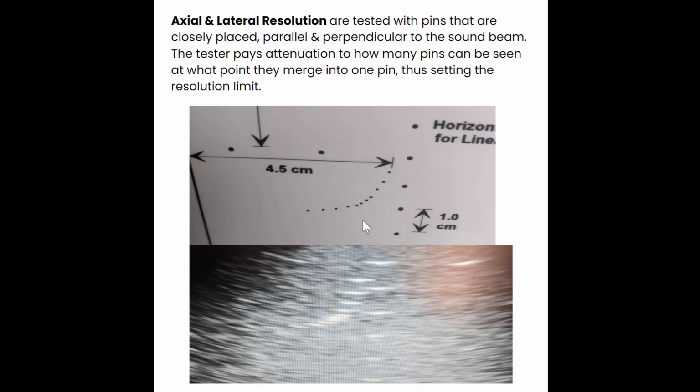So this transducer, most likely with the way that it's set up, is going to have poor axial and lateral resolution, especially for reflectors that are this distance apart. So it's kind of interesting to see all those formulas that we talked about with axial and lateral resolution come to life. How the machine can interpret these reflectors as one, even though they're actually two.